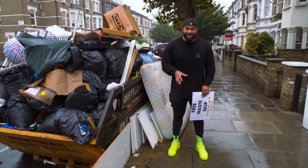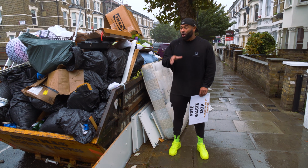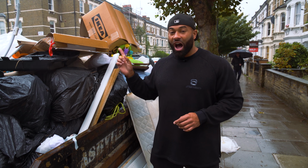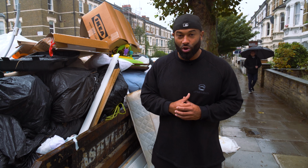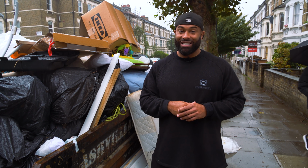Now, the last time I visited, I jumped in the skip and had a look for some treasure. But I'm not going to do that today for two reasons. One, because if I fall off the top of this, I know that Tim will put it in the edit to give you all a good laugh. And two, because I've got my new Ashville tracksuit on and I don't fancy getting dirty till about 10 a.m.